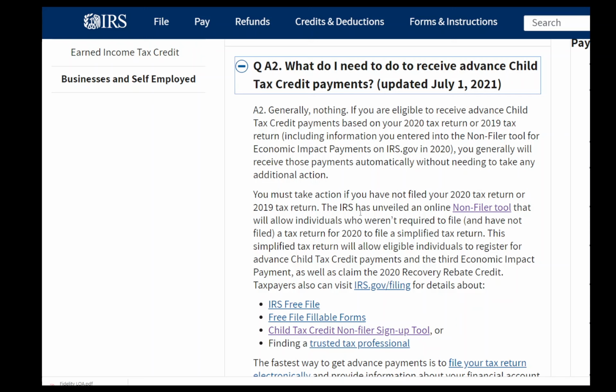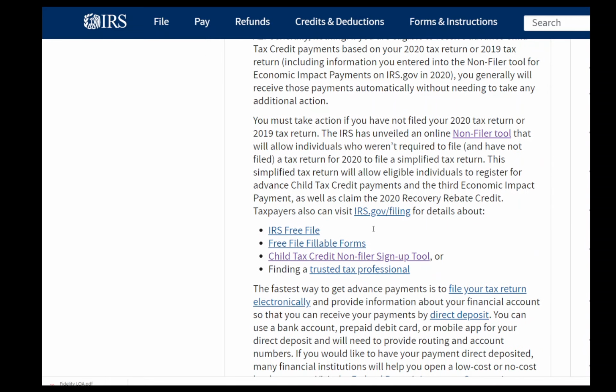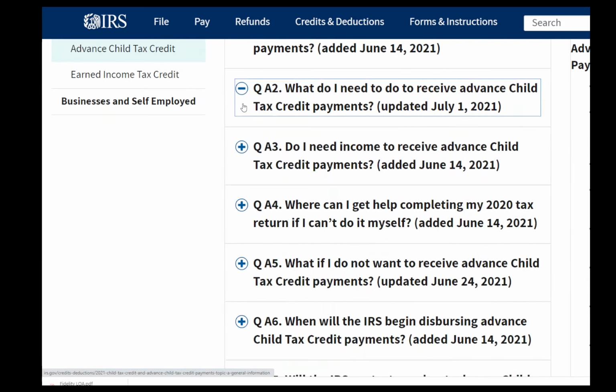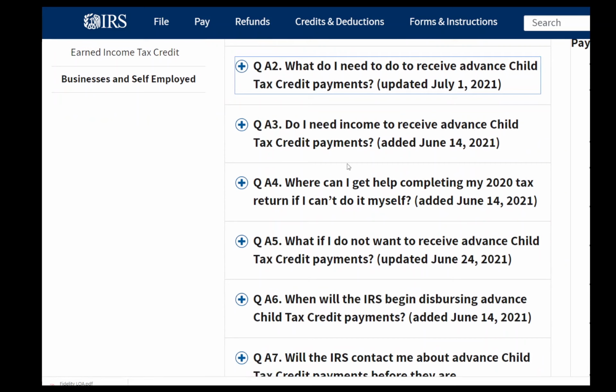If you don't want to file a tax return or you can't, there is a non-filer tool as well for you to update on the IRS site, which will help you get the information up there, and you can see the link on the screen there. So make sure the IRS has your information. If they don't have your information, they cannot pay you the child tax credit. And you'll also have issues then with retroactive payments if that happens. So, my recommendation is get it there.